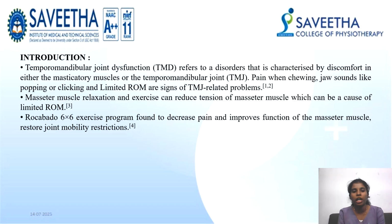Introduction. Temporomandibular joint dysfunction is also known as TMD. It is a disorder which mainly affects the temporomandibular joint area and the muscles around that joint, especially the masseter muscle. Masseter muscle is the main muscle which is commonly affected in this type of condition. Patients often experience pain while chewing, pain while opening and closing the mouth, limited range of motion, lockjaw, and pain radiating to the ear, face, and neck.